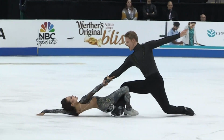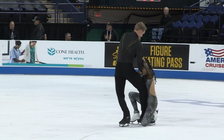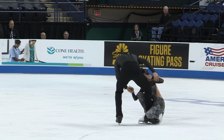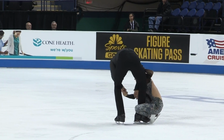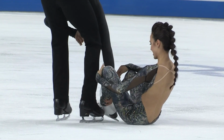And then we also saw this, where this is the end of Madison and Evan's free dance, and her hook got stuck on his blade. I guess it's a good time for that to happen in practice, and they were pretty stuck there for a few minutes. Stuck like glue. Look at that. You can tell they spent a lot of time together.